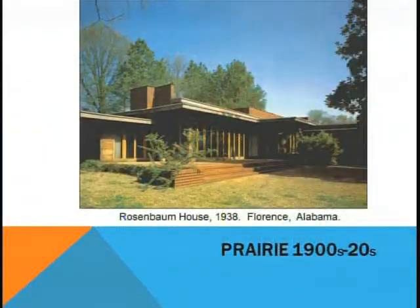So let's start with the prairie style, most brought to light by Frank Lloyd Wright. The influence of the post-war ranch stems from this, and you can kind of see that through the horizontal lines, the cantilevered roofs, and the large windows that try to bring the outside into the home.